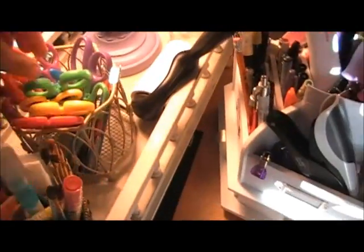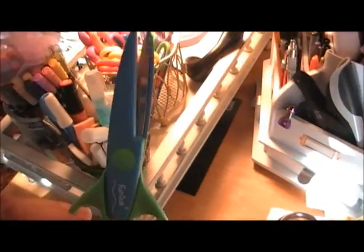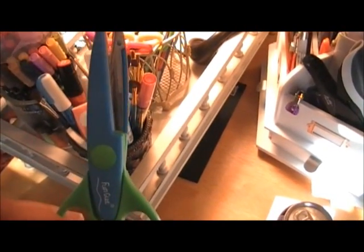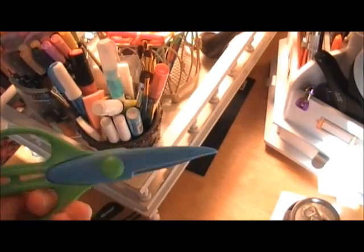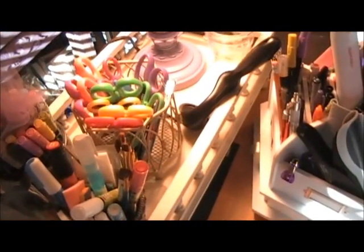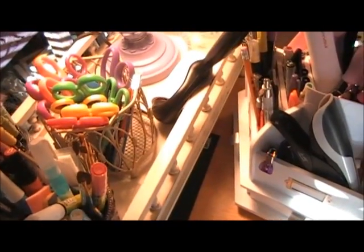Some scissors. I never ever thought I would actually use these again. I bought these, oh my goodness, probably before my daughter was even born, and she's almost 13. And I held on to them, and I thought, man, these would be kind of fun to use again. And I've noticed online that other people are starting to use those edge cut scissors again too, so I'm glad I hung on to them.